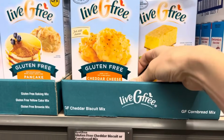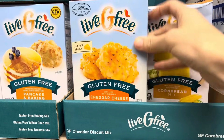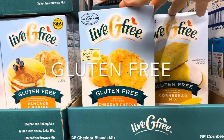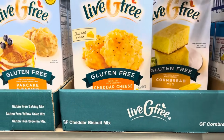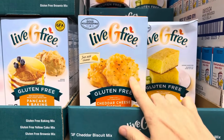Just in time for chili, check this out. Gluten-free cheddar biscuit or cornbread mix. That's what I like to have my chili with, cornbread. And by the way, these are grain-free. So if you can do corn and all of that, there was a time in my life I could not, and the sadness was deep. But $3.99 for these are the gluten-free ones.